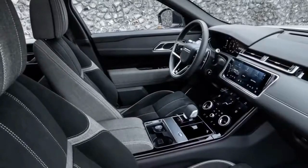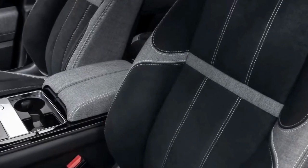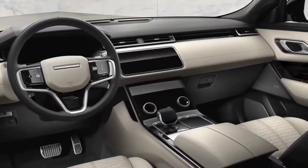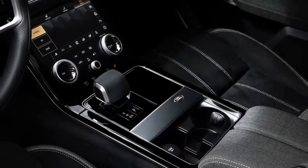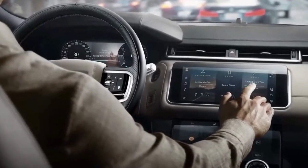The Velar refuses to fit neatly into any of the usual SUV boxes, and that's part of what makes it so appealing. It's bigger than most compact crossovers, smaller than a midsize, and somewhere between a traditional box shape and a stylish fastback. Whatever it is, it's gorgeous.